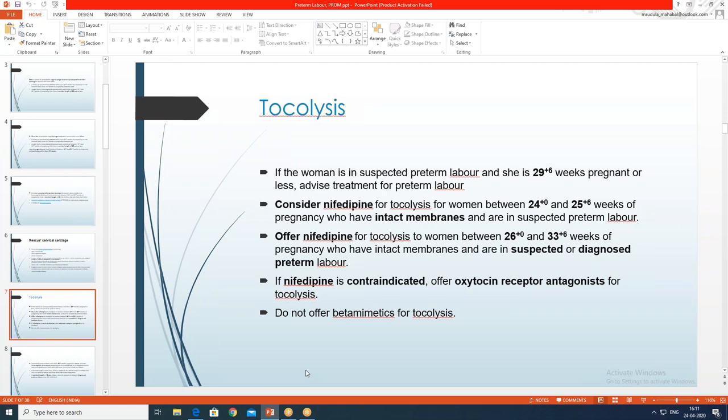Now in preterm, you are going to give tocolysis from 26 weeks up to 34 weeks, that is 33 weeks, 6 days, when she is in preterm labor, suspected or diagnosed. It is not only for the period of the steroids. You have to give the tocolysis up to 34 weeks, from 26 weeks, and you can consider it from 24 weeks to 26 weeks. From 24 to 25 weeks, 6 days, you can consider it when they have intact membranes.